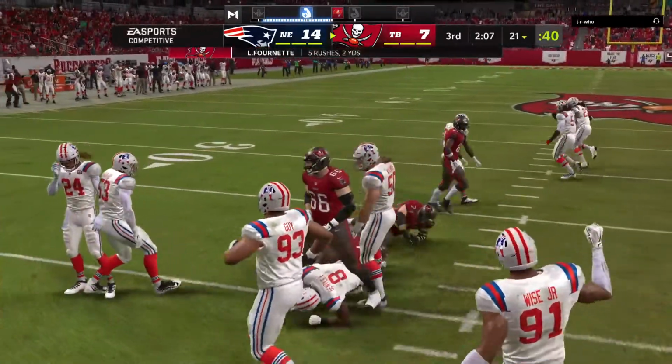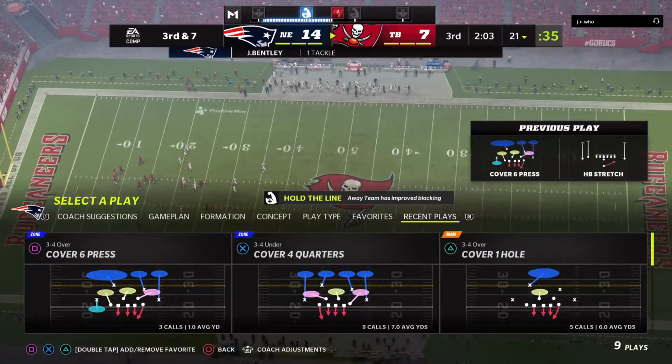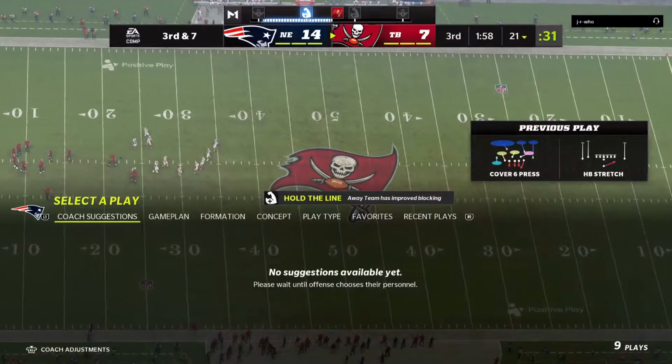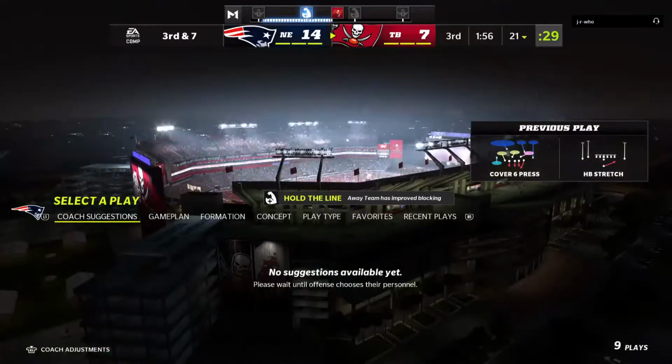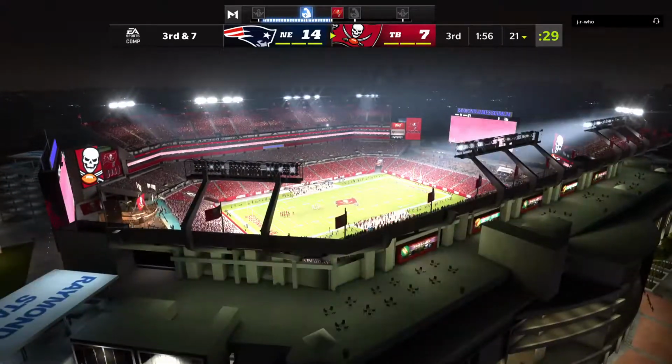Limited running room as he'll get about 3 to the 21. Well, that's a good start to this drive on the defensive side of the ball. And force the incompletion on 1st down. Then you're able to shut down the running play on 2nd. Yeah, I wouldn't be surprised now. A little bit of pressure going at the quarterback in an expected passing situation.